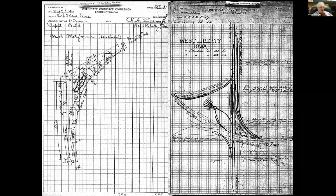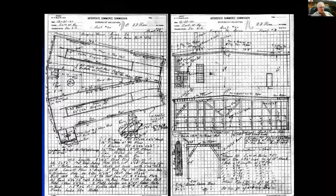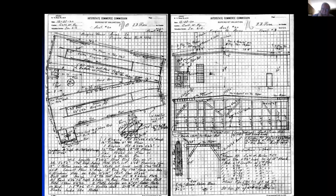Okay, this is at Ames. I am not aware of a turntable there. Do you know, Ron? No, I don't think so either. Because it too was short, just a two stall. The way these are lined up, you could almost be coming off of one turnout into those two tracks.